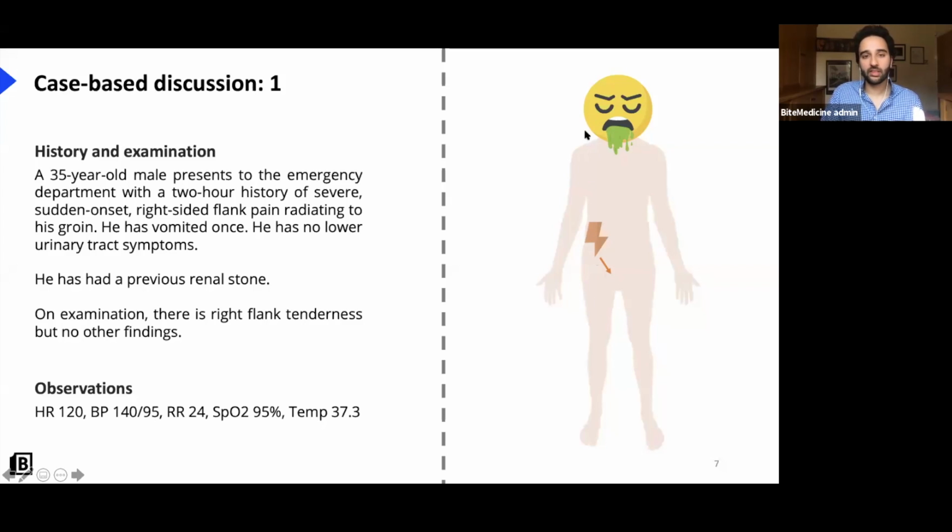He's vomited once, there he is vomiting away, and he has no lower urinary tract symptoms. So things like dysuria, hematuria, those types of things. He has none of those. He has had 1 previous renal stone. On examination, there's right flank tenderness, but no other findings. Have a look at his observations. What do we think about those? Are we worried about those at all?